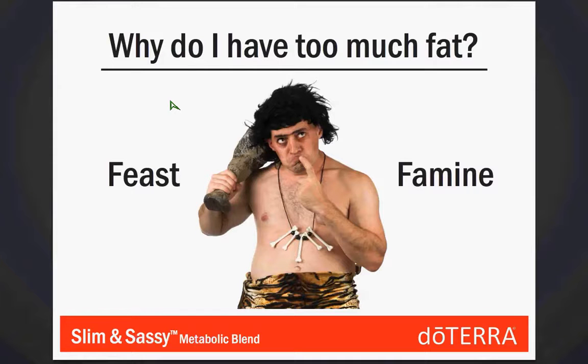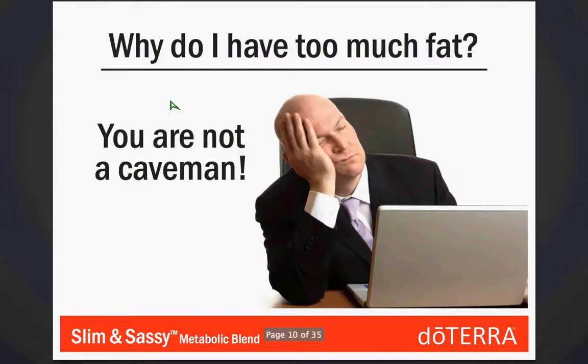So reducing your calorie intake and the type of calories consumed will help reduce body fat, and Slim and Sassy Metabolic Blend will help.